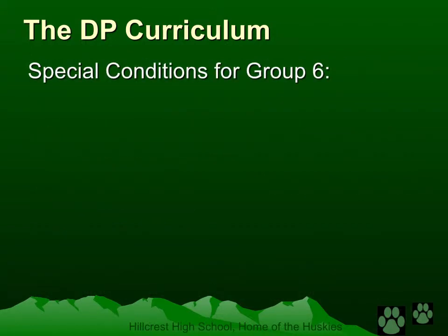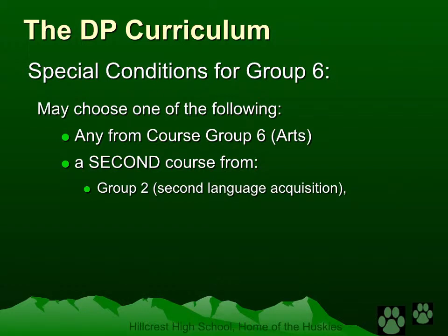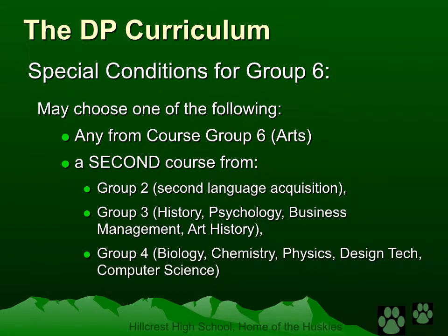In the curriculum requirements, there are special conditions for Group 6. IB realizes that not every student is in a position to study a performing or visual art on an IB level, so they allow for that. Students can complete Group 6 with a Group 6 course, or students can substitute the Group 6 course with a second course from Group 2, an additional foreign language, including self-taught language A, Group 3, history, psychology, business management, or art history, Group 4, a second science, or further mathematics. This is a further element that allows students to tailor the program to their own needs and interests.